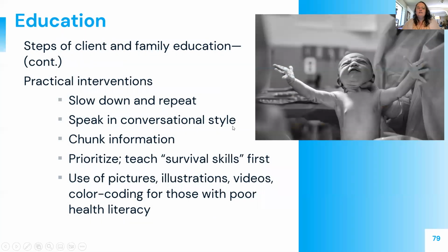Other points about education: we need to slow down. And I know I'm talking fast because you guys don't like it when my lectures are long, but we need to slow down and repeat things that are very important. Sometimes you'll hear me stop and repeat the same sentence because then hopefully you'll hear it the second time. Speak in a conversational style rather than saying I'm teaching you this, this, and this. You can turn it around and say, well, sometimes what we see that moms like to do is this. Change the type of education that you're giving to make it more easily received.